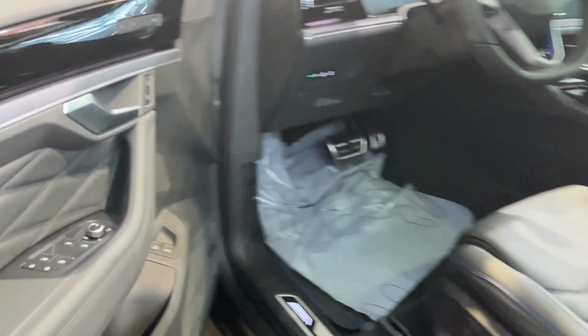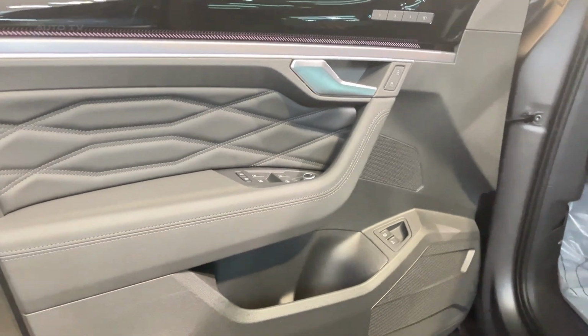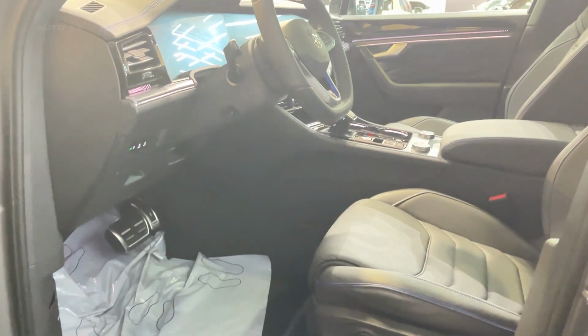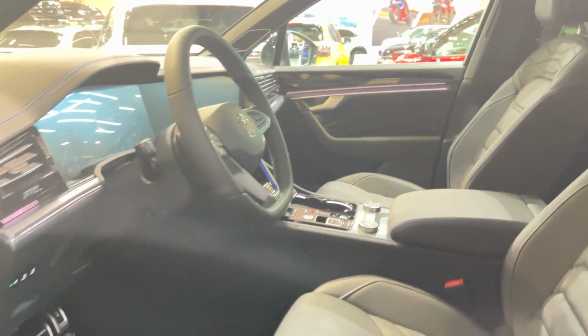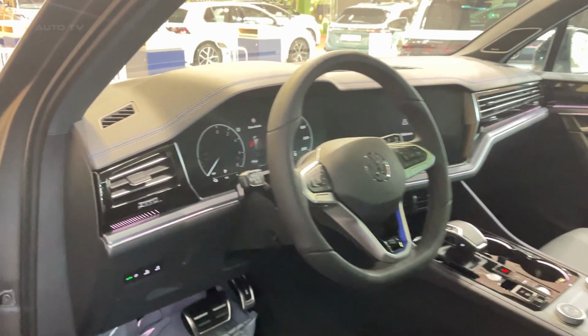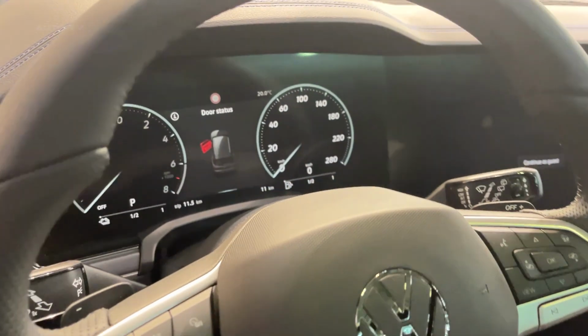The interior is pure premium Volkswagen, with a massive 15-inch touchscreen dominating the dashboard. Unlike some recent Volkswagen interfaces that feel like they were designed by tech bros who've never driven a car, this one's actually pretty intuitive. The graphics are crisp, the responses are quick, and you don't need a computer science degree to change the radio station.